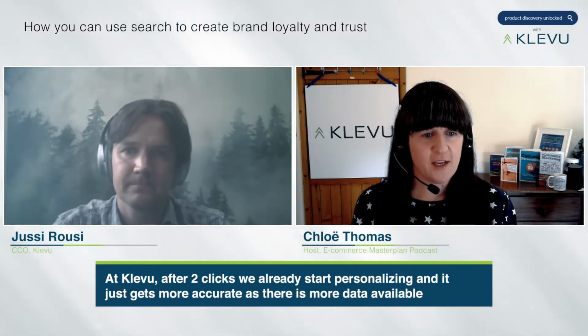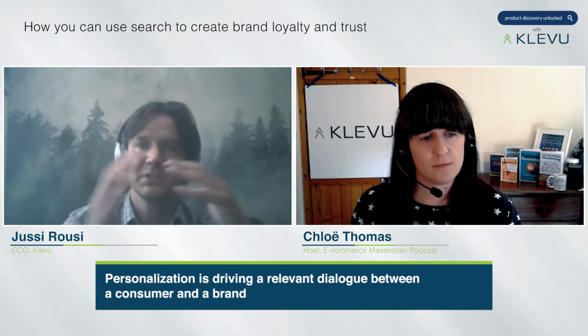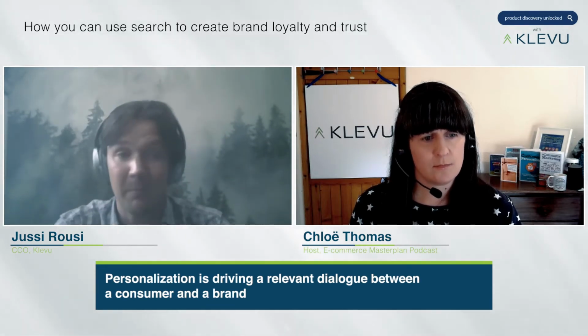Very nice. And creating repeat purchases is obviously one of the most lucrative things we can do in e-commerce. How does this personalized search system help us build greater brand loyalty and trust with those repeat customers so they keep buying and we keep earning money from them? I think what personalization is doing is driving a relevant dialogue between a consumer and a brand or between consumer and a store. And it's all about being relevant. So I think the difference between personalized messages and general ones is gigantic, it's huge.